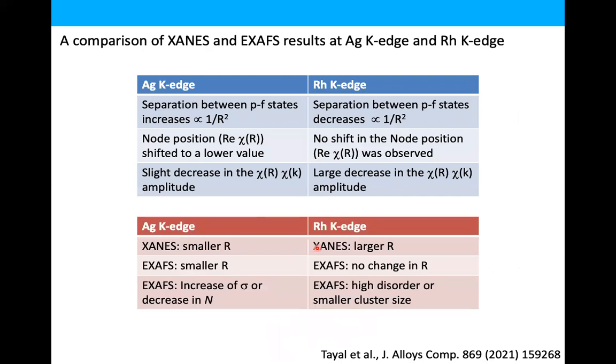So if we list our observations in the XANES and the EXAFS regions, what we found is that for the spectra measured at the silver K edge, the XANES and the EXAFS regions both agree that there is a smaller atomic pair distance surrounding the silver, whereas the XANES and the EXAFS regions don't agree for the spectra measured at the rhodium K edge. Also, the decrease in the FT or k-space intensity indicates that there is either higher disorder or a smaller cluster size surrounding silver and rhodium.